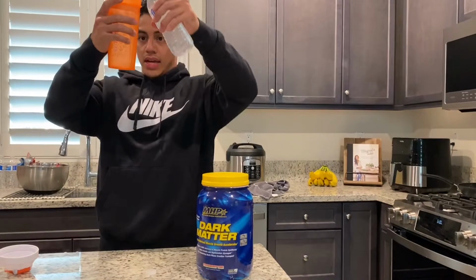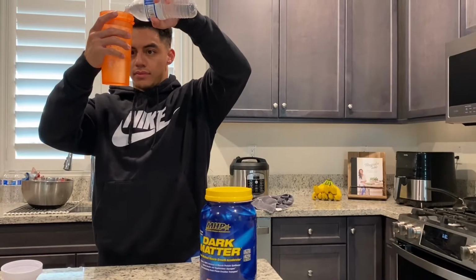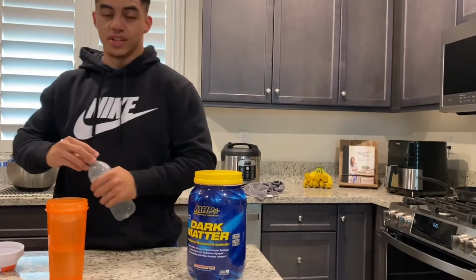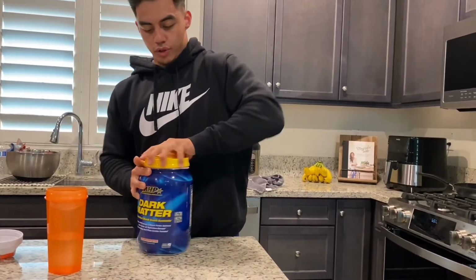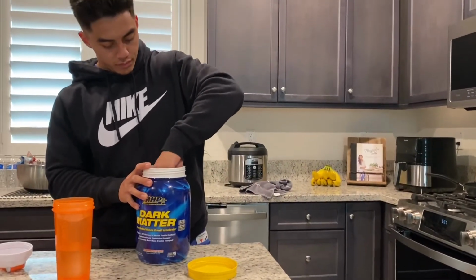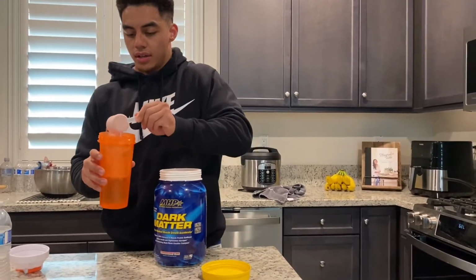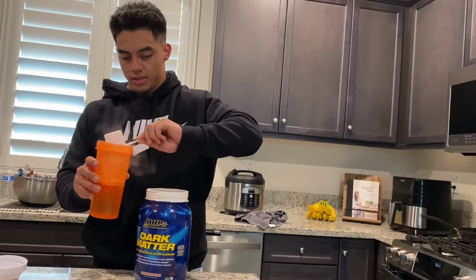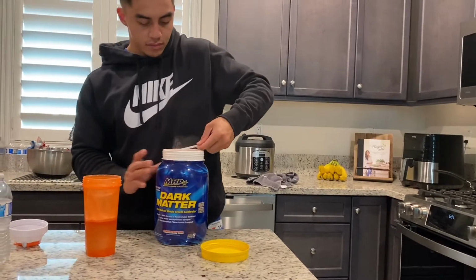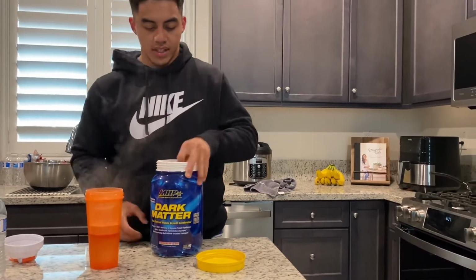So, we're gonna go ahead and pour 10 ounces of water. Okay. Boom. 10 ounces, like you can see, but just gonna pretend like you can see. Then we're gonna do two scoops of my EAAs. Post workout. Okay. Boom. It's for muscle growth and recovery. So, boom. All right. One scoop, two scoops. All right, so that's that.